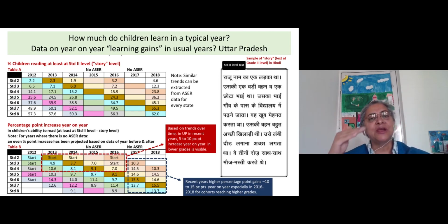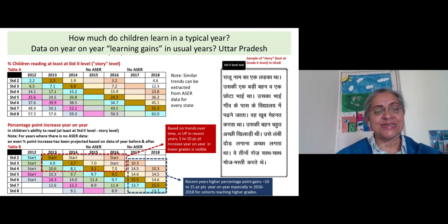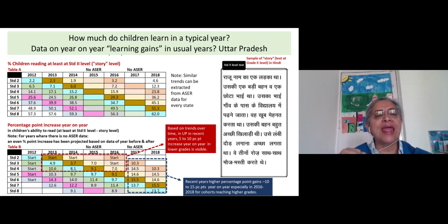You'll see diagonals moving through the chart and numbers which indicate the percentage of children who can read at story level. And the kind of story is given to you here in Hindi on the right side. So if I summarize in table 2, and again, the story differs a bit from cohort to cohort, from year to year, and from grade to grade.